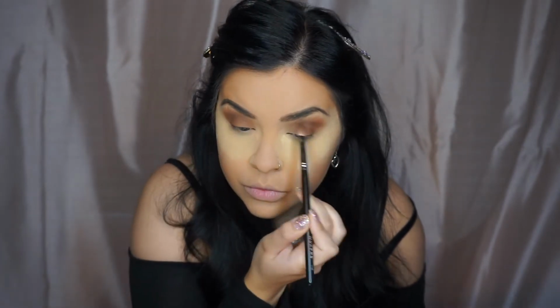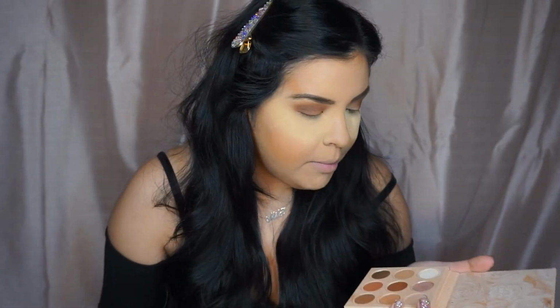Just like that. I know it looks a little messy, but I promise you I'm going to pull it together and I'm going to show you how. So once again, going here in this triangle motion, keeping that darker shade on the outer corner. Just like that.